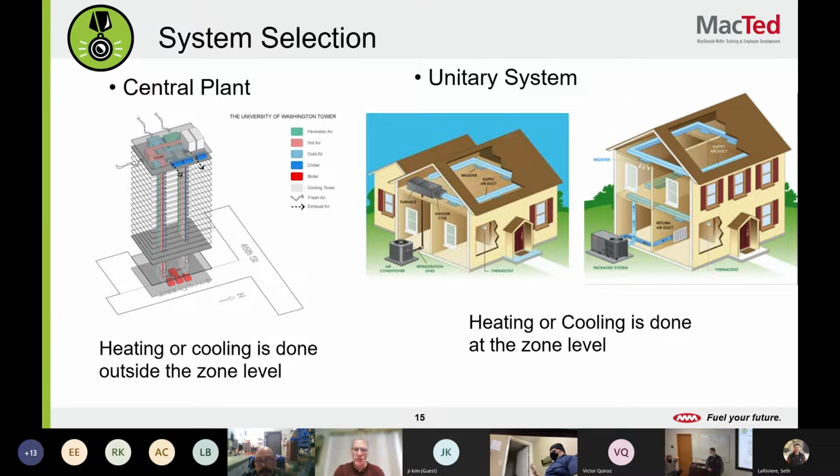Cool. So this is going to get into identifying equipment. I'll stand over here so I'm not blocking you. A lot of system setups will have central plant and unitary in a commercial space. Basically, let's take this high rise here. The central plant portion of it is the boilers and chillers and everything located up on the roof or down in the basement that are going to be doing the bulk heating or cooling, whatever your heat transfer medium is, whether it's air or water.